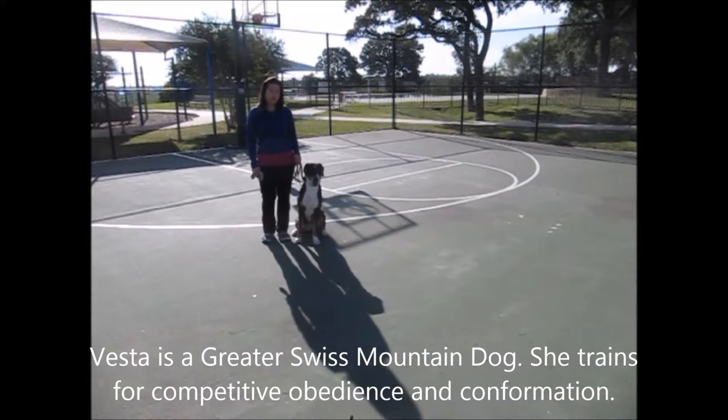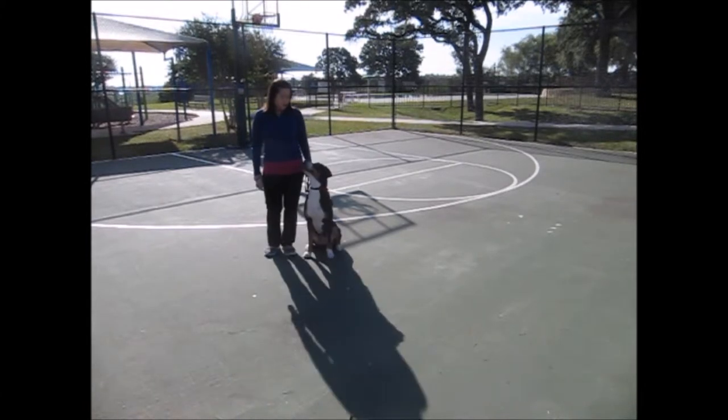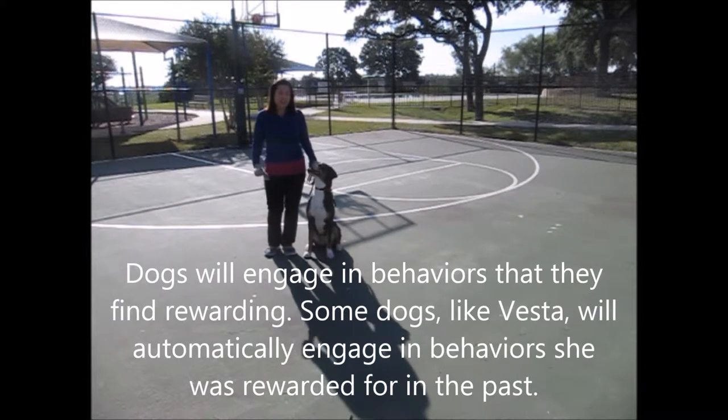This is Vesta, Greater Swiss Mountain Dog. Jenny, we're here to show you that a dog can do both obedience and conformation. Good girl. What you have to do in conformation is to actively tell the dog to do something. In obedience, you must tell the dog to do something.